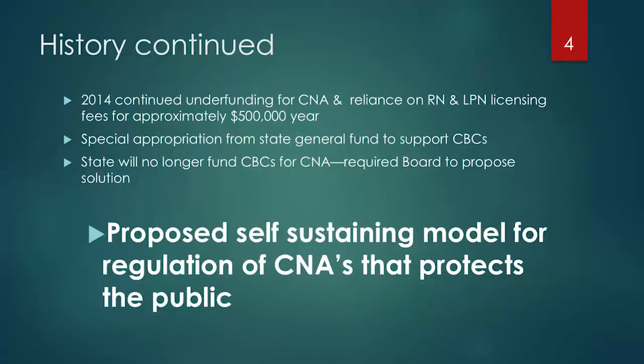Therefore, it became increasingly apparent to us that increased funding for the CNA from RN and LPN licensing fees and special appropriations from state funds to support criminal background checks was no longer tenable and was not a good practice, to use our licensing fees from our RNs and LPNs to sustain the CNAs. When we met with the legislature, the state also decided they will no longer fund the criminal background checks for CNAs, and they did require the board to propose a solution. What the legislature charged the Board of Nursing with was implementing a self-sustaining model that protects the public for nursing assistants.